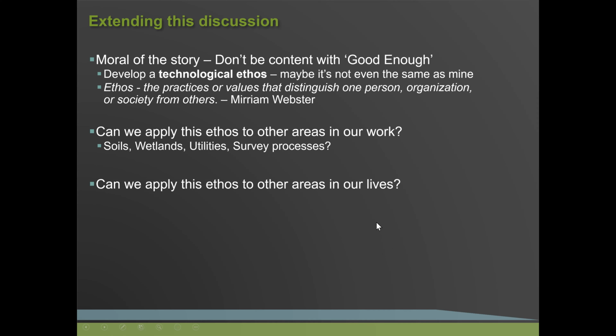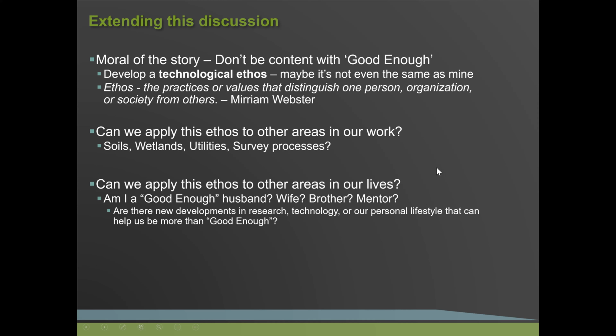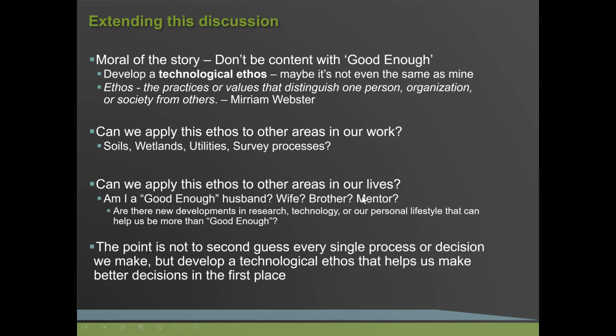Can we apply this ethos to other areas in our lives? Am I a good enough husband, wife, brother, mentor? Are there new developments in research, technology, or our personal lifestyle that can help us be more than good enough? For example, with all this improvement in Zoom and Facebook Messenger, these video platforms, I've been able to connect with extended family members, right? And be a better cousin, for instance. The point is not to second guess every single process or decision we make, but develop a technological ethos that helps us make better decisions in the first place.